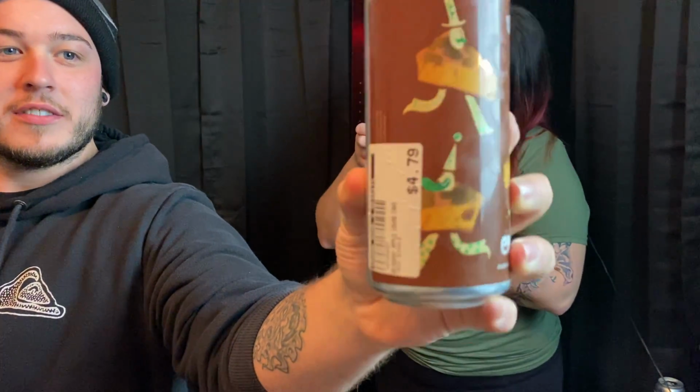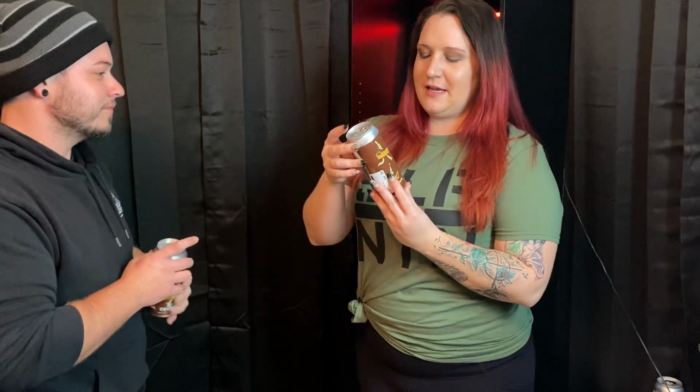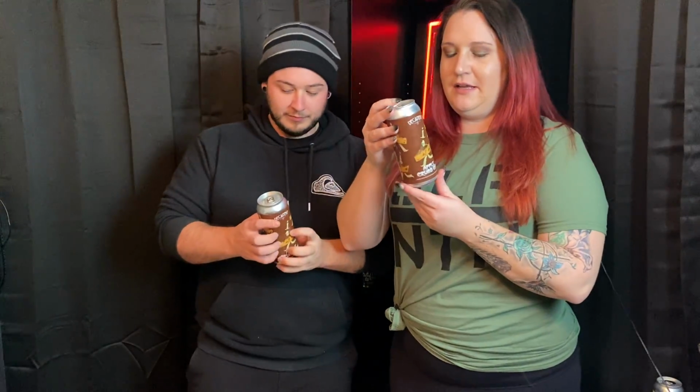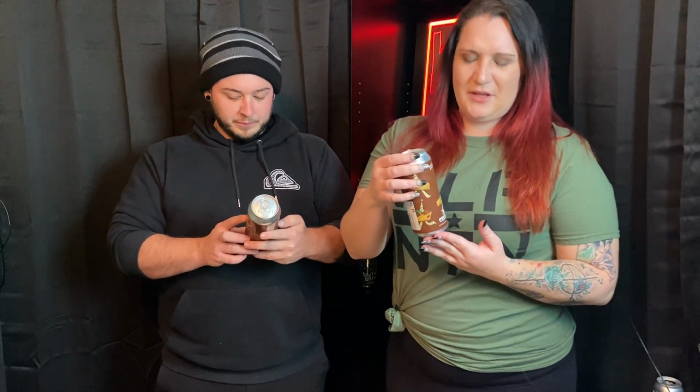Decadent ales. Oh, and spoiler, there's the price for one can. They were $4.79. Decadent ales are out of Boston, Massachusetts. This here is the apple crumb cake. It's a double IPA, but it has apple puree and cinnamon in it. We were just discussing that we don't think we've had IPAs with sweet flavors before, like you do with your stouts. I think it's our first sweet take on an IPA. Usually it's a citrus or some sort of fruit, but not a cake or a pie.